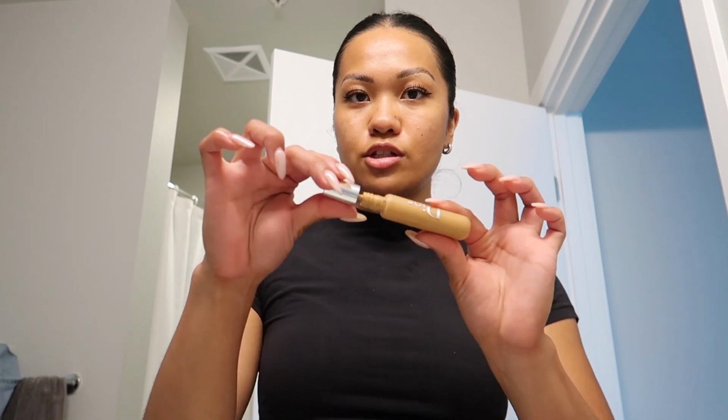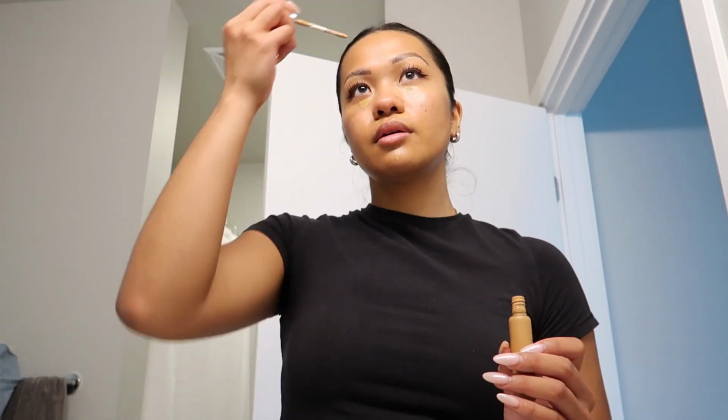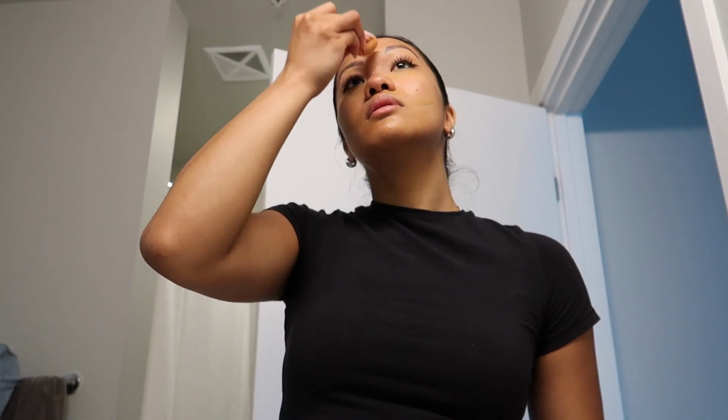So I'm using this Dior concealer. I use it to color correct under my eyes and then under my nose, because I get red. I want to hide my blemish, my chin. A little bit on my forehead. That's it. I'm gonna do a quick spray. This is probably one of my favorite concealers because it's so creamy and easy to blend out.